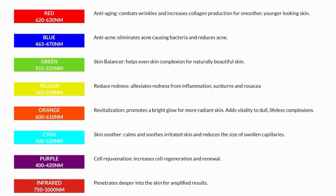But again, if you wanted all the other colors, or if you want to be able to separate red and near-infrared, this is a great mask. I actually don't know of any other flexible face masks where you can separate red and near-infrared. To my knowledge, all of them are combined. But if you have one where you can actually separate red and near-infrared, please correct me in the comments. So this is a great mask.